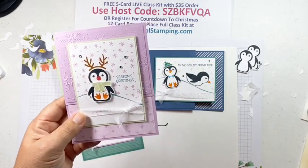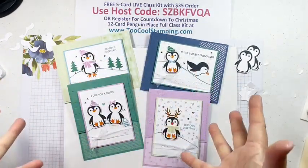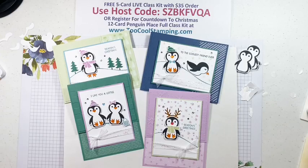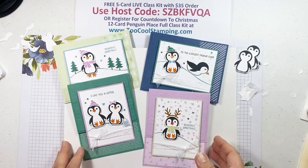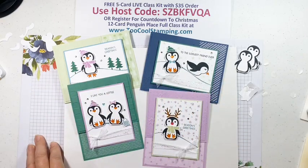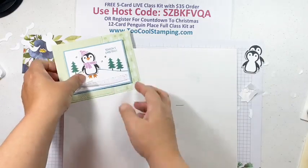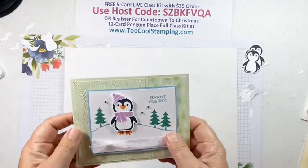So really fun, and you can make all these versions, or you can do whatever scene you want. That's what I love about the stamp set, is that you can create whatever scene you like. You can do it on every card. You can really have a lot of fun with it. So for your 12-card Countdown to Christmas class, you'll get all the parts and pieces to create these cards. And then again, for your 5-card class, the one that I demonstrated will be in your kit.